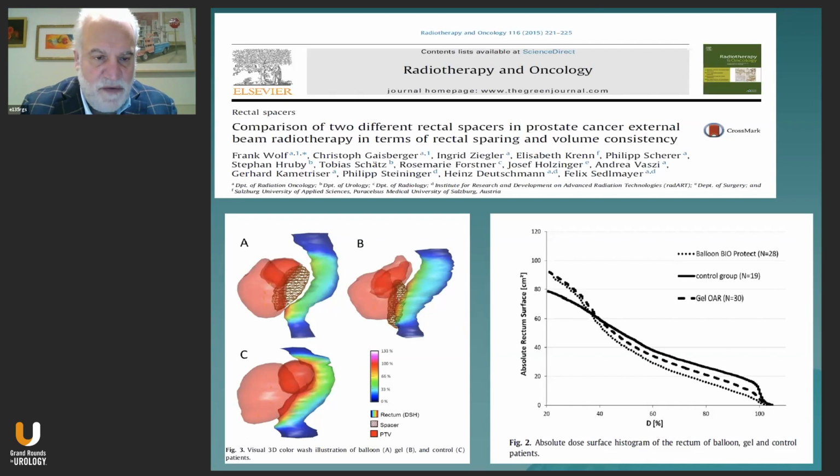And you can see the various A, B, and C. I'm sorry, C being the control group, A being the balloon, and B being the hydrogel spacer. So as you can see, by putting something physical between the prostate and the rectum, you will displace it away from the rectum, hence less dose to the rectum.